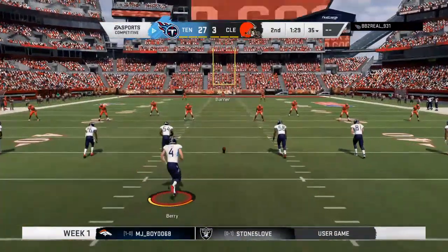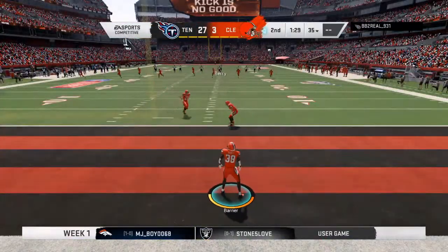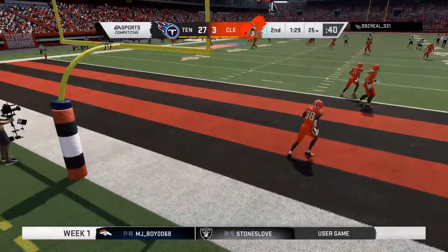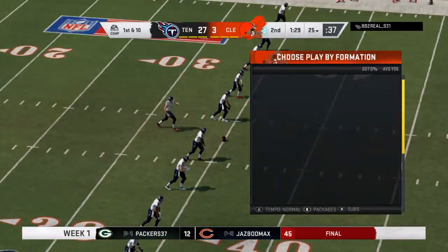Now he's back out there to boom this one away, maybe with some frustration after the PAT miss. And that'll carry over the back line of the end zone for a touchback.